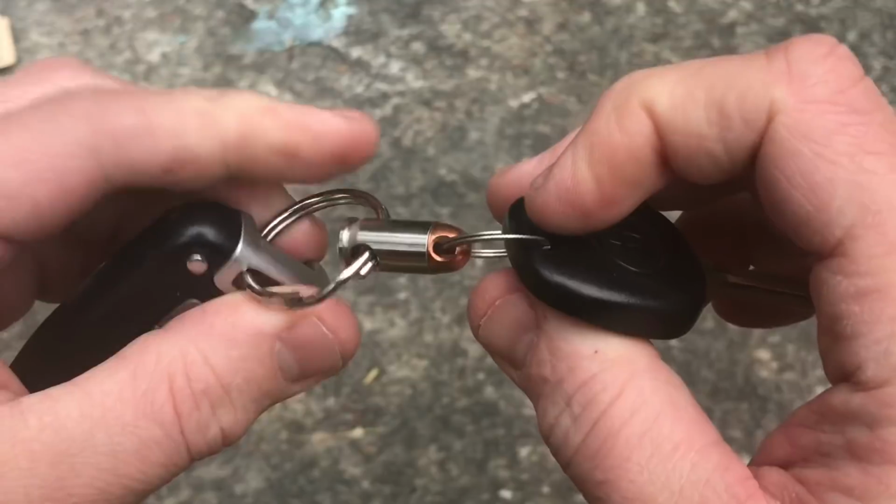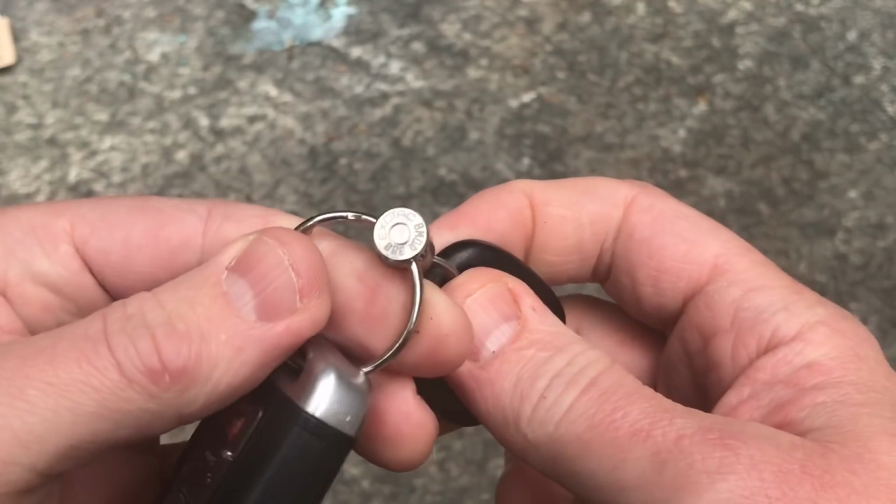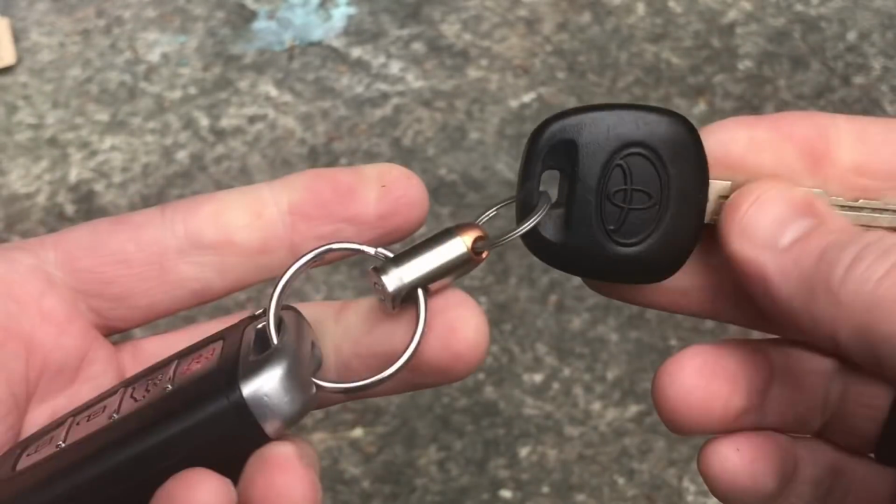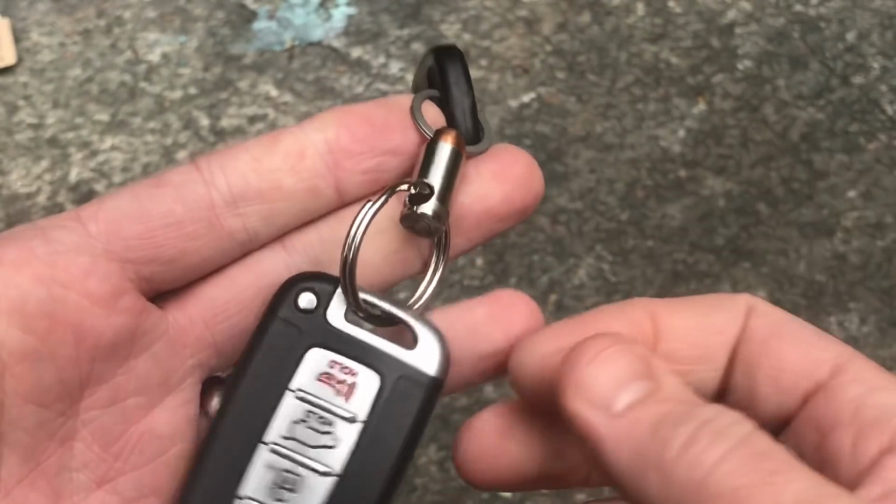You can set a bunch of these up on a key ring, obviously. It's made to look like a bullet. On the bottom it says Exotech and then BMQR 380. So yeah, you can do this for one key, or you can do it for a variety of keys.